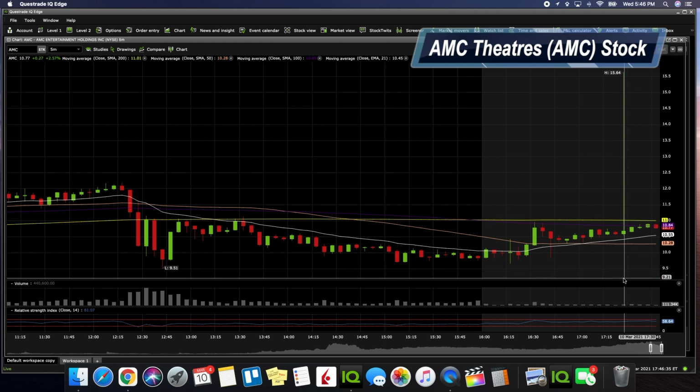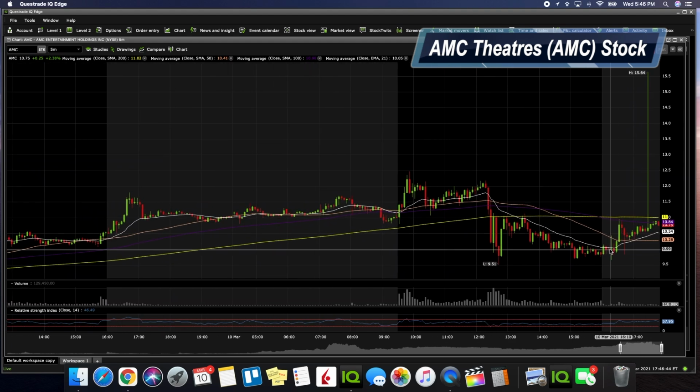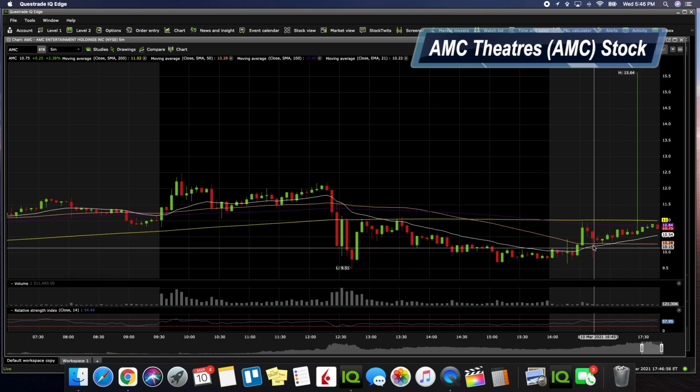And then after, if there's a gap down, we definitely need to look out for the next area. Let me just open up the chart a little bit for you guys. Definitely the next area that I'd want to see it hold down is around that $10.20 area, right? So anywhere in the $10s is the support that I want to see hold up for AMC, just in case we end up getting a gap down.